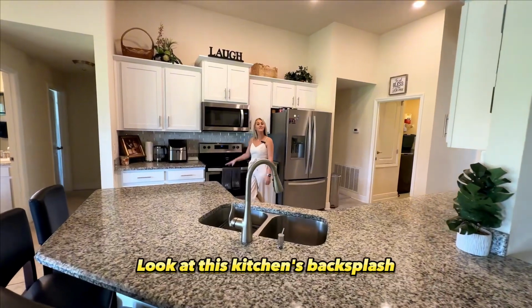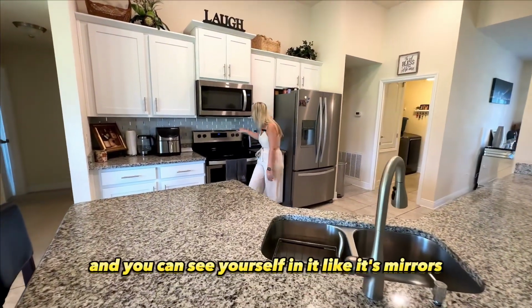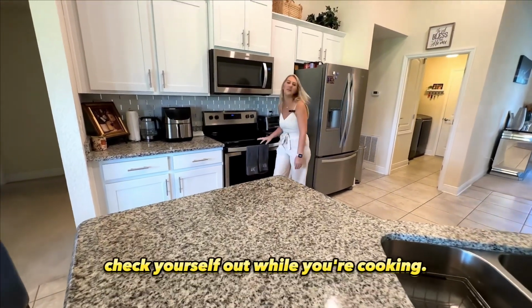Look at this kitchen's backsplash. I noticed it right away. It's super flashy and blingy, and you can see yourself in it, like it's mirrors. How cool is that? Check yourself out while you're cooking.